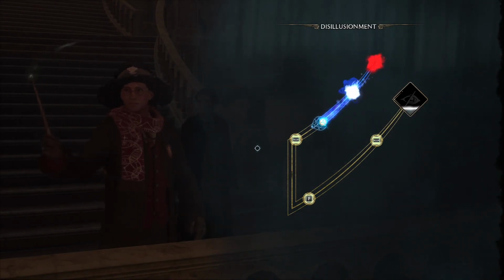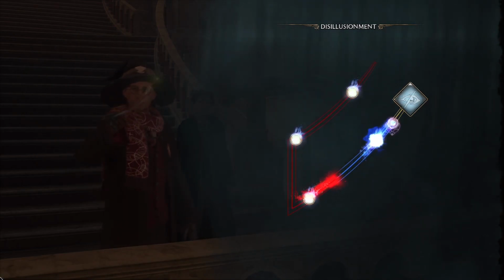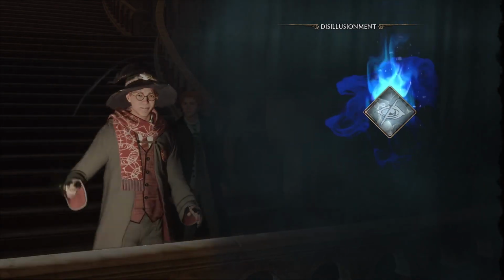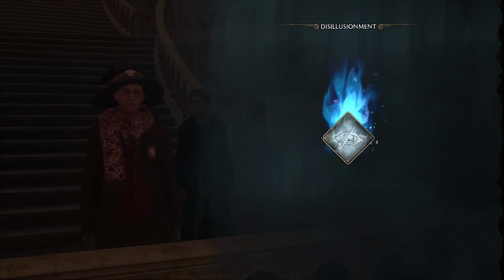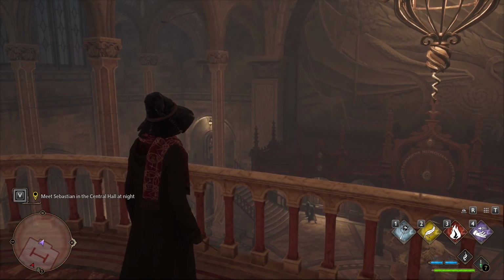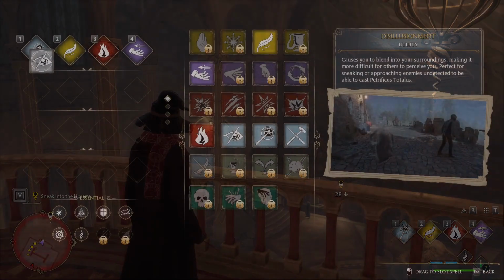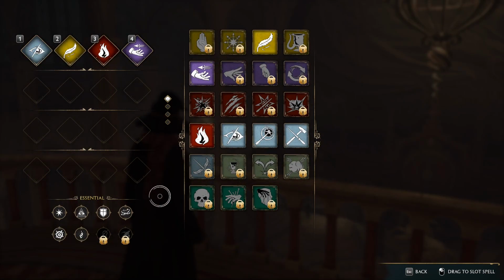It's new spell time. Let's replace Lumos for now.